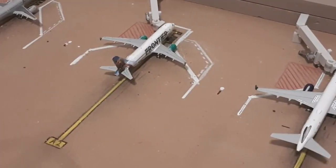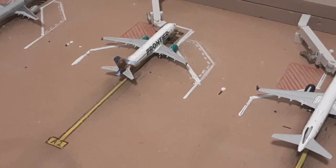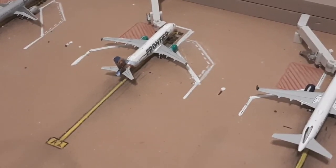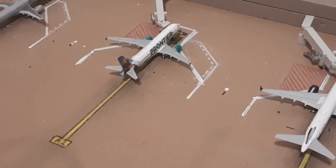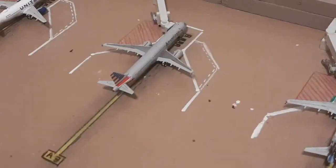Right here, we have a Frontier Airlines Airbus A320neo. The winglet on that side fell off. I'll fix it, this is a custom model, so it's paper, but yeah, I'll fix that. He's going to be headed out to Denver.